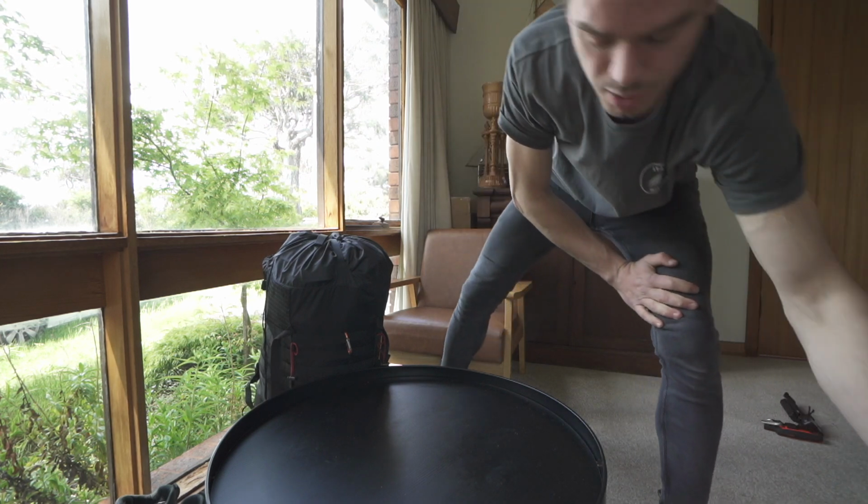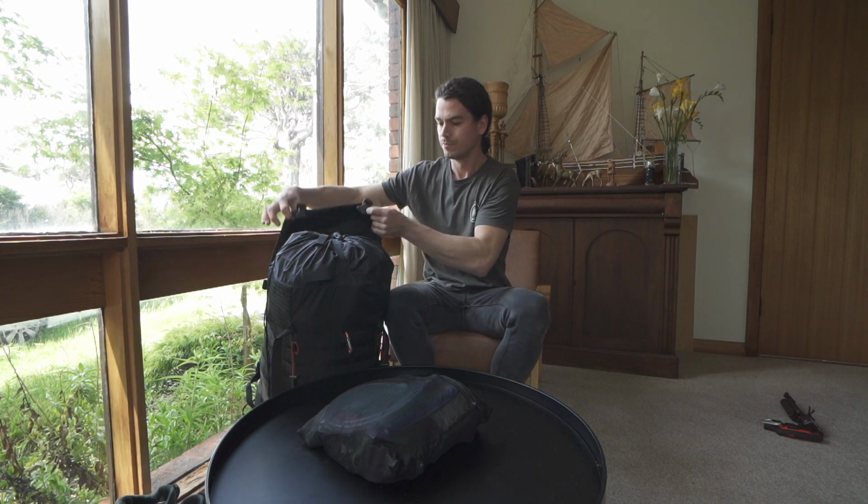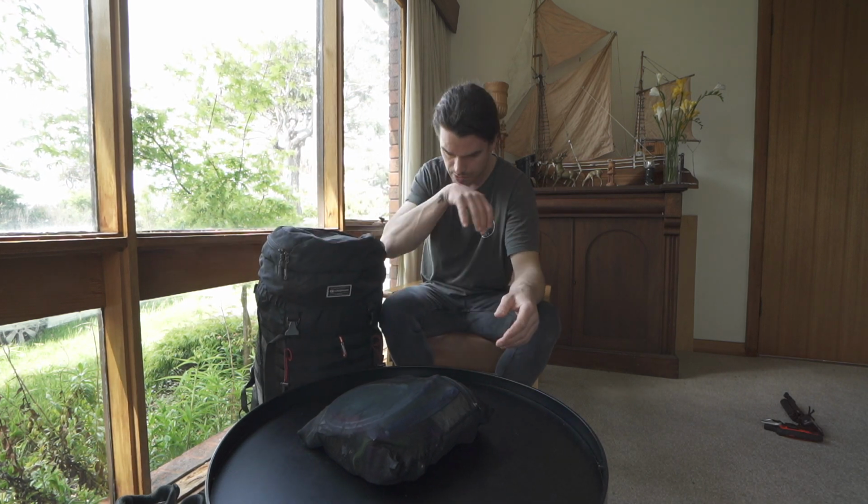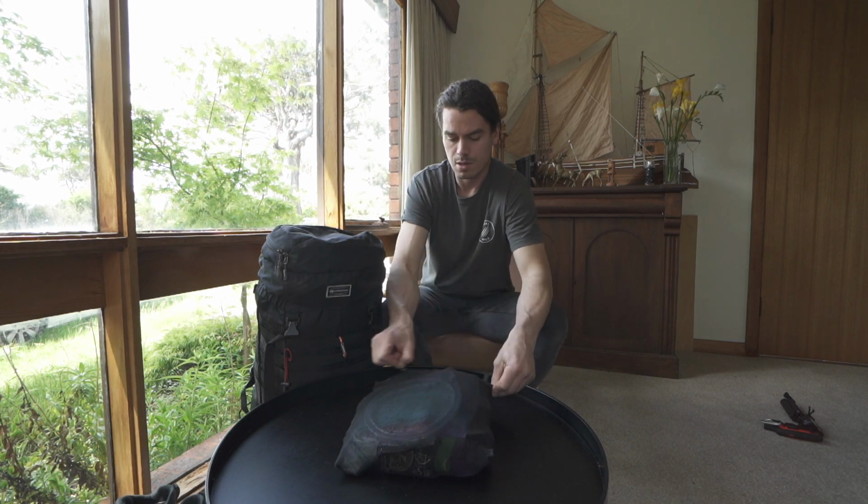So I'll go through what I've got for the toiletry bag. I like to have this on top so everything's quite easy to access. As you can tell with this bag, there's only 1 unit and it's just 1 big tube of storage. So I like to pack things so that I can get what I need, if I need it, easily.